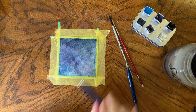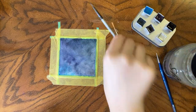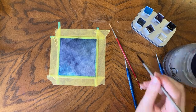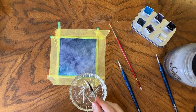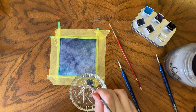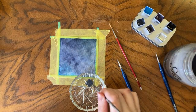First layer of trees, we're actually going to use a zero, just so that they're not as detailed. And I'm going to do the first layer in Magpie. I don't know that this color still exists. I hope it does. It was a lovely color.